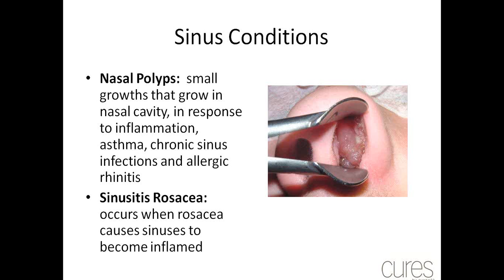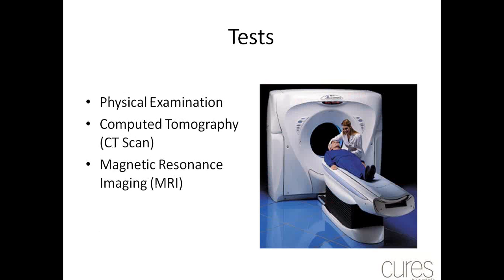There's also something called sinus rosacea, which occurs when rosacea causes the sinuses to become inflamed. So that's something that you need to be aware of as well. Now, if you're someone that does suffer from sinus problems, there are a couple of different tests that you can have done. You can have a basic physical exam where the doctor looks through your nostrils with a lighted viewer to see if there's any type of swollen turbinates.